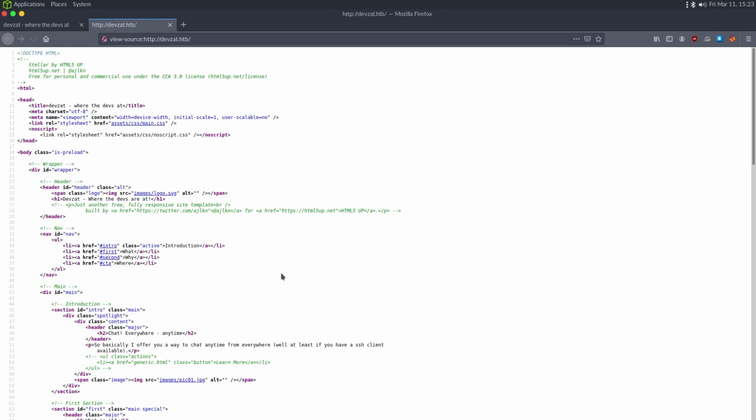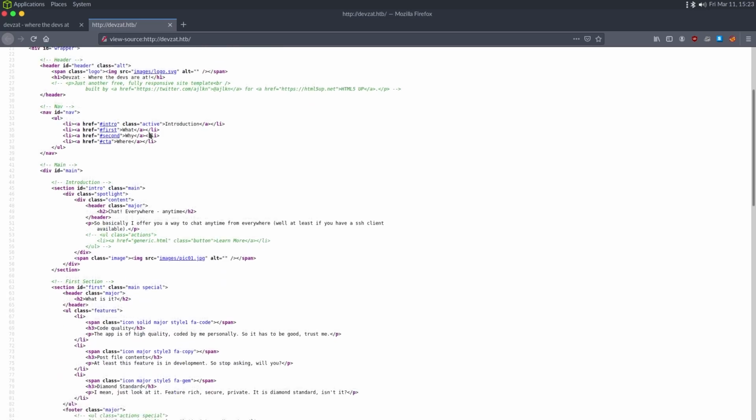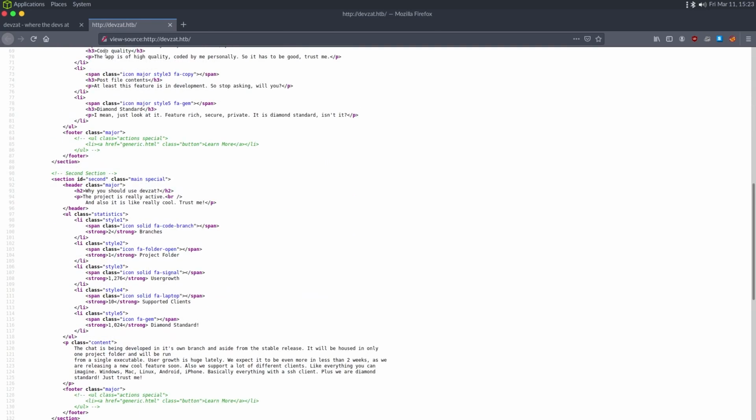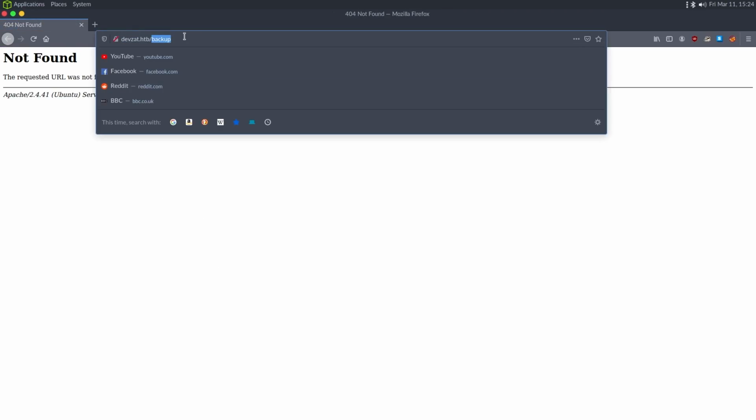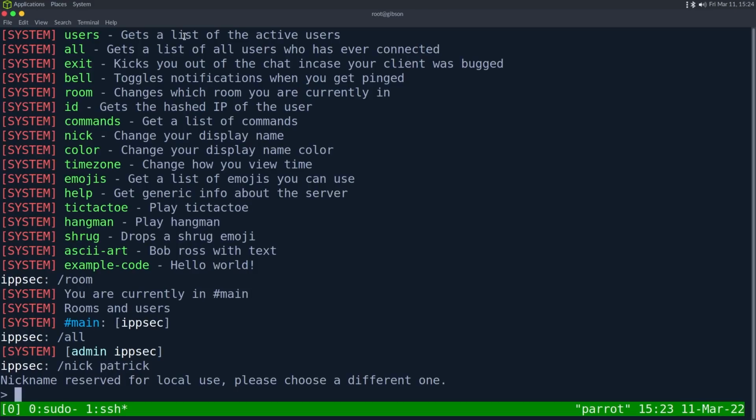I guess we could go into the source code, see if there's anything interesting here, or maybe we just run a dir-bust here and get lucky with a /backup directory. But I'm going to try virtual host first.